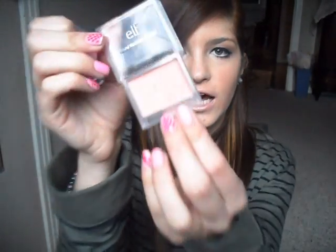I thought they were going to go up, but they slide down, which is kind of a pain. And this is in Glow, and then this one is in Flush. So they are really, really nice. It's just the space is a little tiny and the packaging kind of sucks, but they have really good pigmentation.